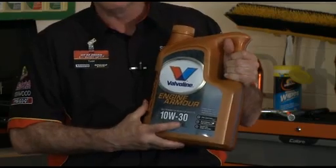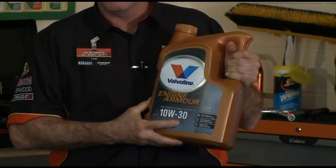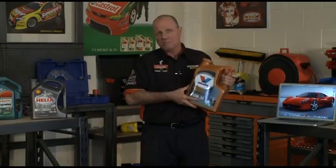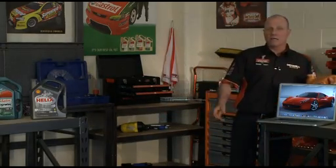The number after the W is the viscosity of the oil when the engine is at normal operating temperature, approximately 100 degrees Celsius. So essentially, the oil acts like a 10-weight oil at room temperature and like a 30-weight oil at operating temperature, giving good protection from startup right through to full operating temperature.